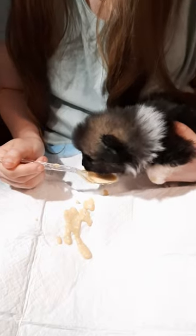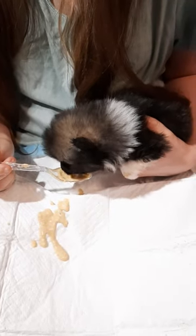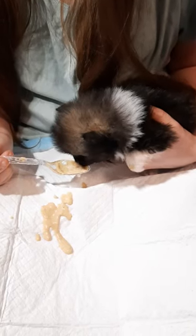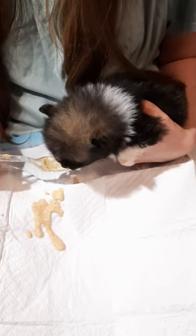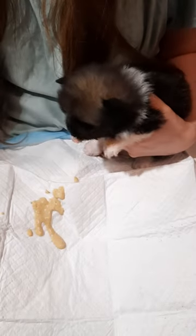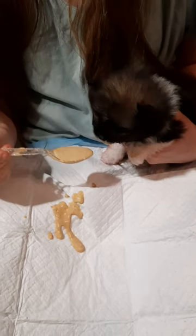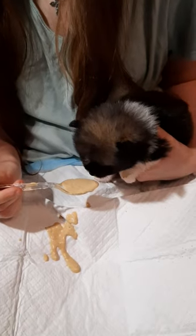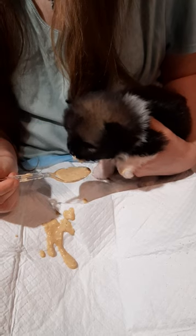Oh, we're fuzzy. He's gonna be super adorable. He looked just like his dad. That's how Maui looked when we got him. So I'm gonna put this on pause. We're gonna finish feeding this baby, but I'm gonna do a short clip of each puppy getting some food just for the puppy parents to see their babies.